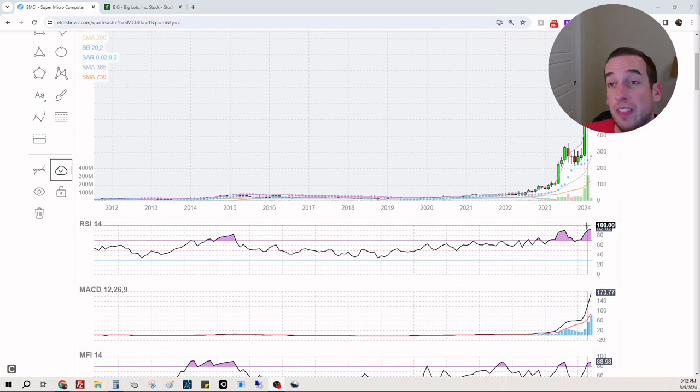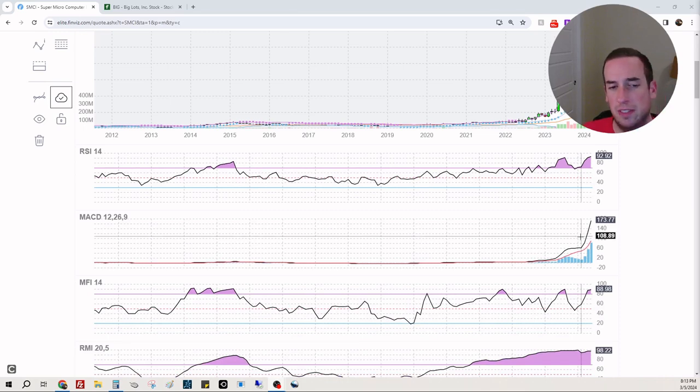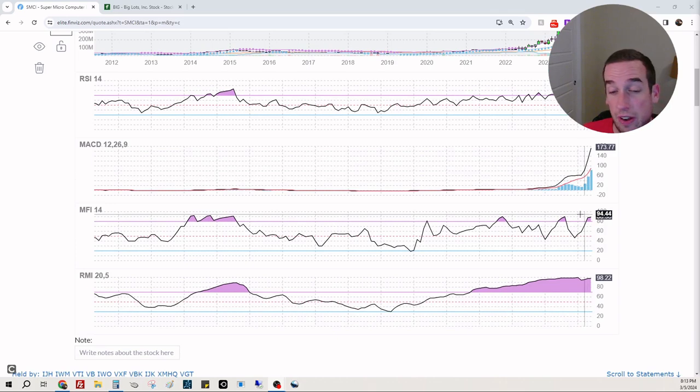Okay, the RSI on the monthly is at a 92. Obviously, this is very overbought. If you're watching my video, I'm on the sidelines. Oh, this is insane. Look at this. Money flow is very high. I think that's one of the reasons why it keeps going up. Look at the money flow.